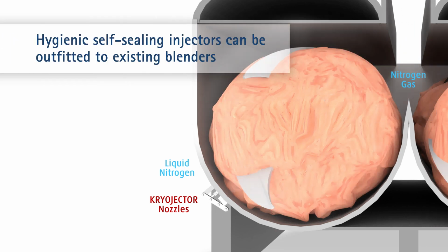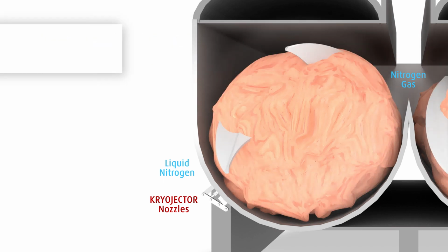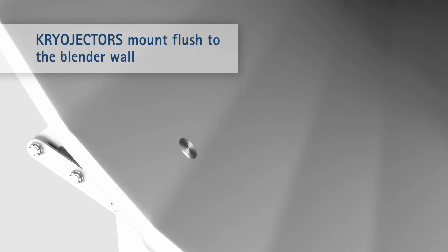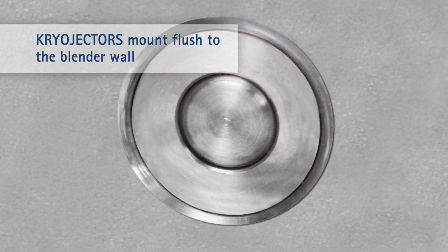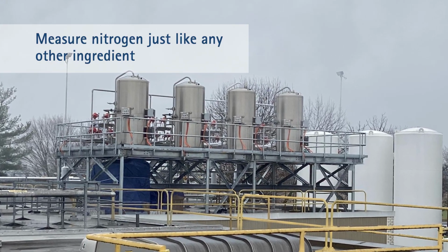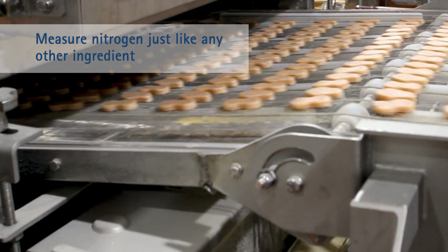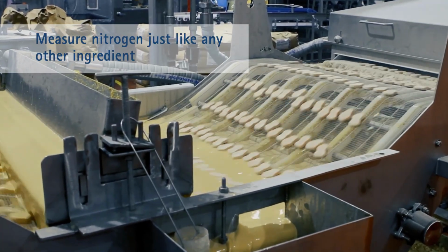Messer's self-sealing cryojector nozzles use positive shutoff at the blender wall to prevent food particles from penetrating nozzle orifices. This hygienic design helps prevent cross-contamination and reduces cleaning and maintenance. Messer's proprietary nitrogen dosing and control system can provide accurate, conditioned liquid nitrogen measured just like any other ingredient in the mixer for batch-to-batch repeatability.